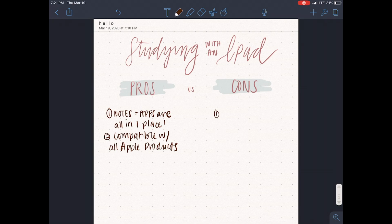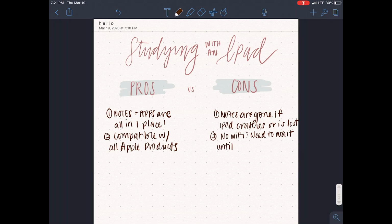One of the downsides of having an iPad is that if it crashes or you lose it somehow, all of your notes are gone. There are ways that you can back up your notes through different apps, which I'll talk about later, but for the time being, you're going to have to rely on other resources to take notes. Another downside is that if you don't have access to Wi-Fi or data and your apps rely on that, then you pretty much have to wait until you have those available.